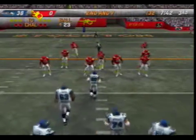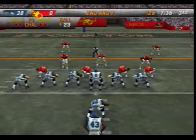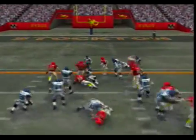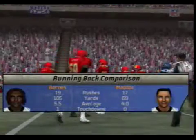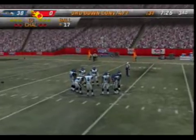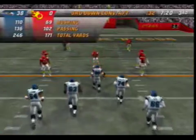Second and 7 coming up here. Ball on the 23-yard line. The backs are lined up in an I. Misdirection. Lewis is there for the tackle at the 17. Barnes is having an outstanding day with over 100 yards rushing. If they could get it to the 16-yard line, that would be a first down.